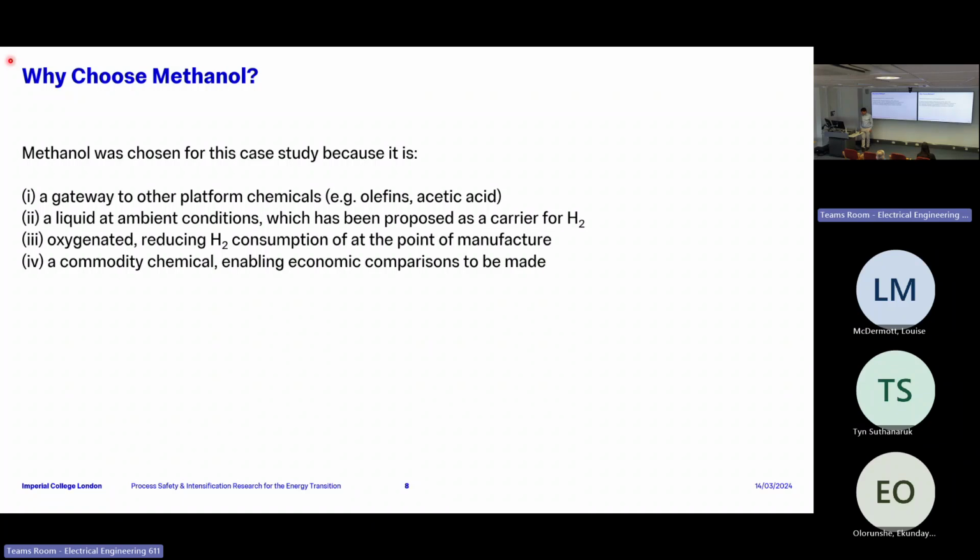And finally, it's a commodity chemical, and that enables economic comparisons to be made. So if we work out the cost of producing methanol by some novel route, then we can compare it to essentially the cost of production using conventional routes, which is fossil fuels, methane, and the like. Because when something is a commodity, the price is essentially depressed very close to how much it costs to actually make it. And that's important.